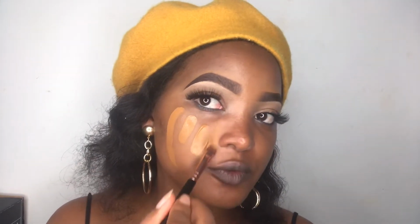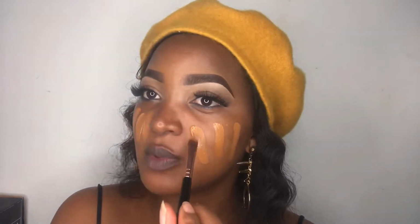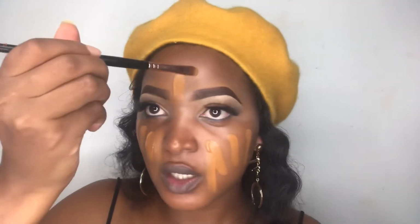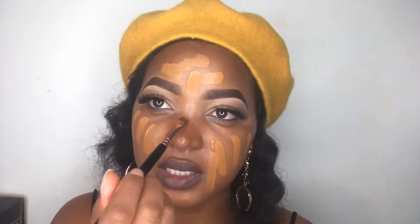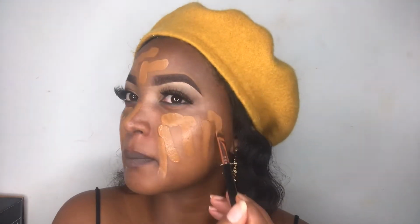So I recommend you first apply foundation with either your finger or a smaller brush, as compared to applying it directly using your foundation brush, to avoid staining your brush, which makes it harder to wash the brush. So that's the amount I'm using, and I will be using a foundation brush.